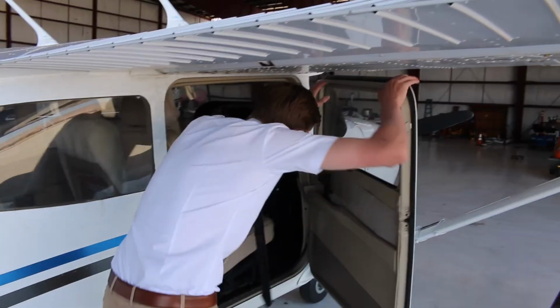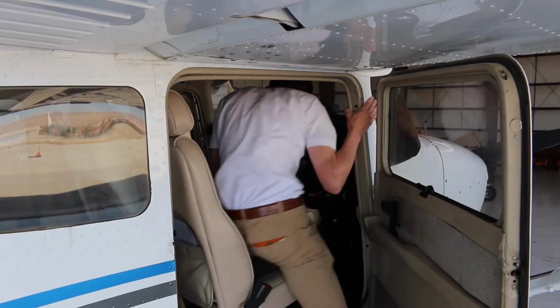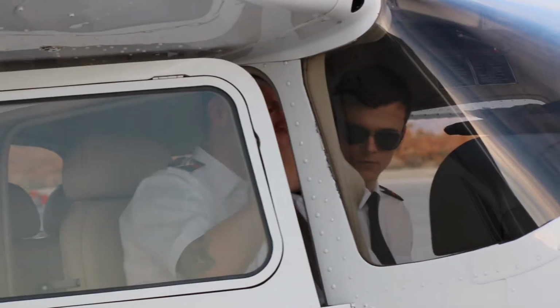Tip number 6. A lot of people, when they enter the airplane, put all their weight on the doors, and after a while the doors are hanging down and they're not closing properly anymore. So one of the things you should do is put your support on the side strut of the airplane and then lift yourself into the aircraft.